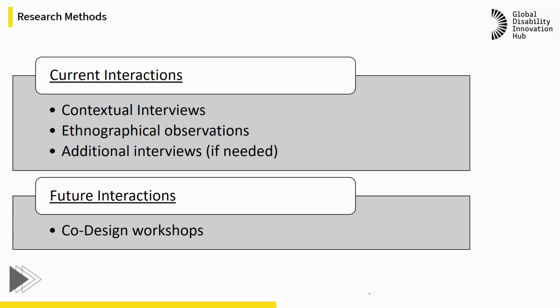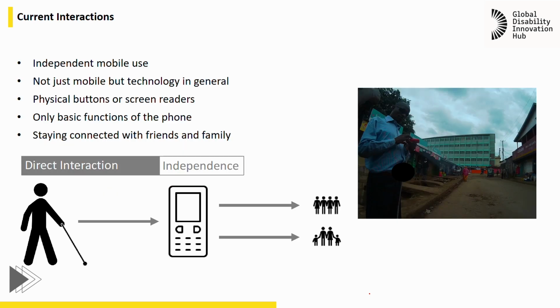For the future interactions, we did co-design workshops, which we'll come back to after the break. So there's only, I think, 5 slides, and then we'll take a break, and then we'll come back to the co-design workshop after the break.